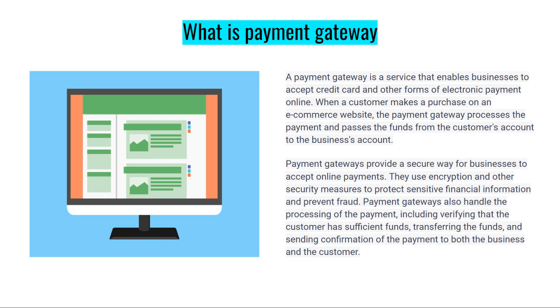They use encryption and other security measures to protect sensitive financial information and prevent fraud. Payment gateways also handle the processing of the payment, including verifying that the customer has sufficient funds, transferring the funds, and sending confirmation of the payment to both the business and the customer.